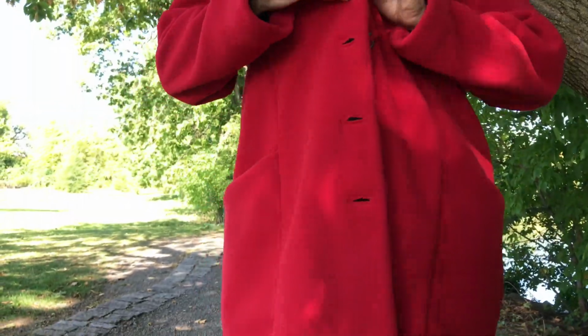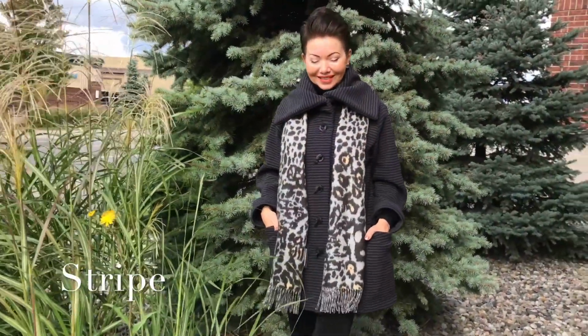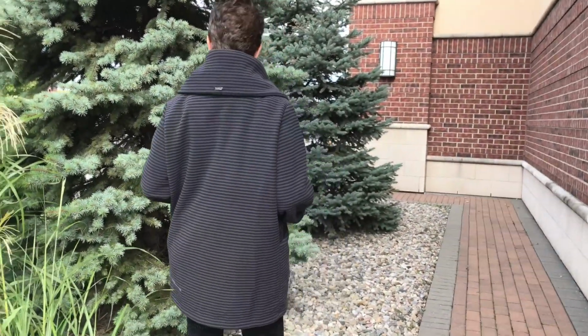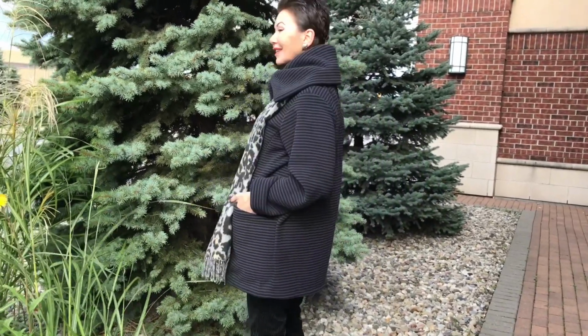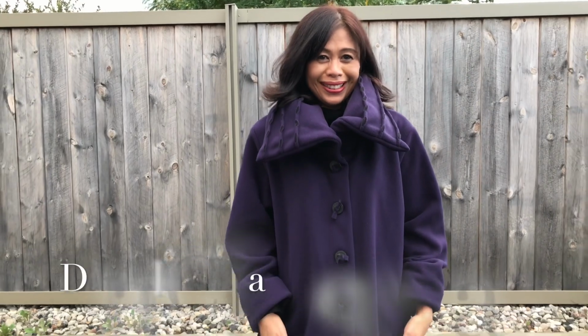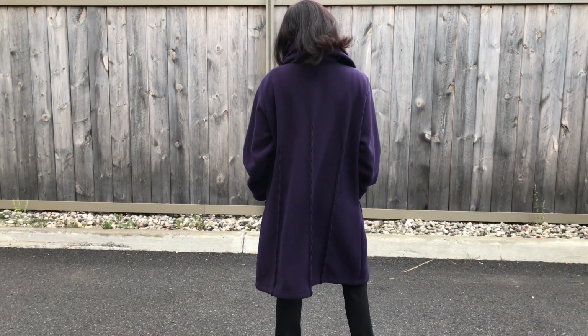It's a beautiful lipstick red, and I'll tell you what I like about the colors. Sometimes we have such a long, drab winter. It's nice to put on a little bit of color, and it makes you feel a little more cheerful. Most certainly. And the stripe is quite nice as well. As you can see, it's a narrow stripe. And then on to the next style, and this is called the Detail Collar Fleece Coat.